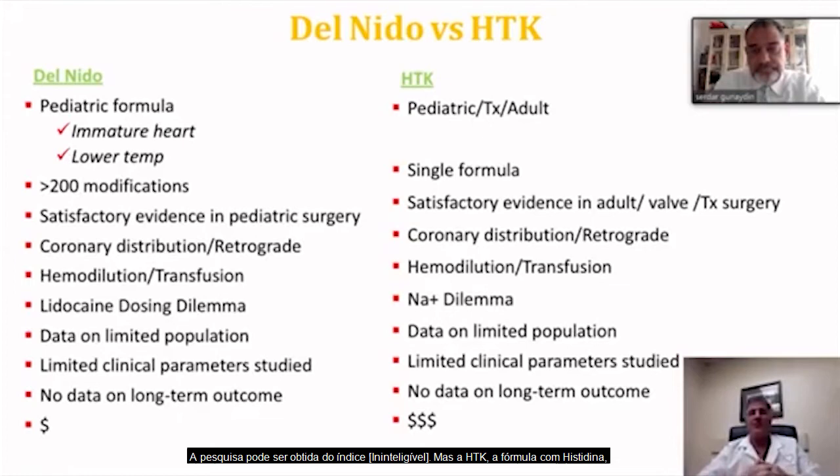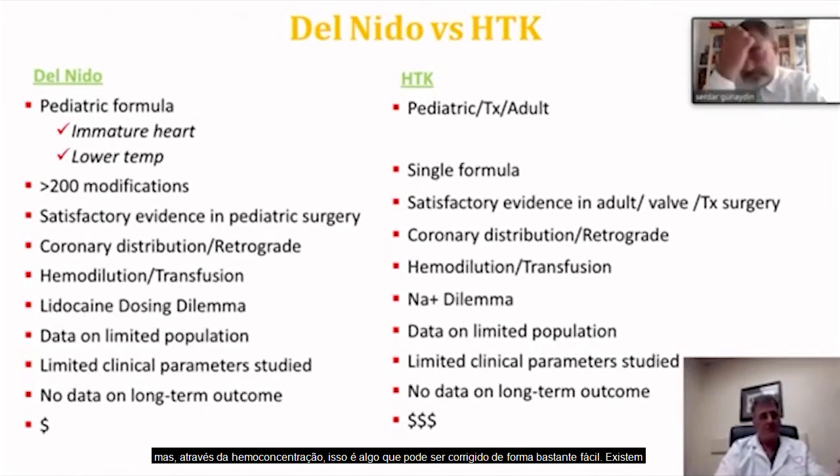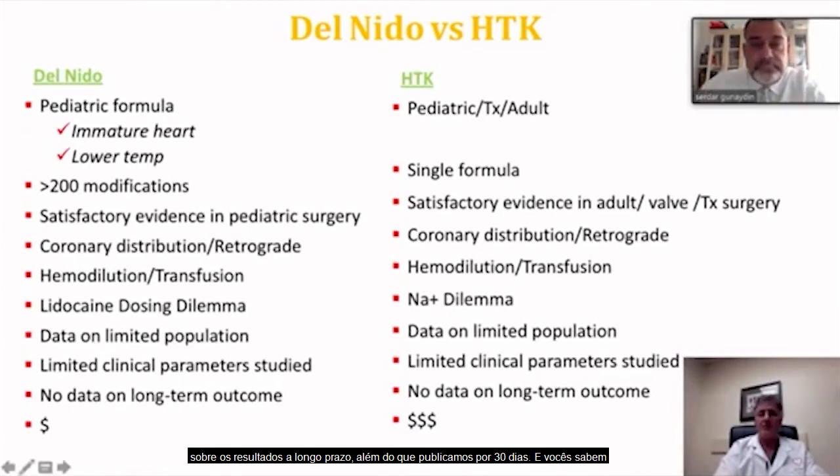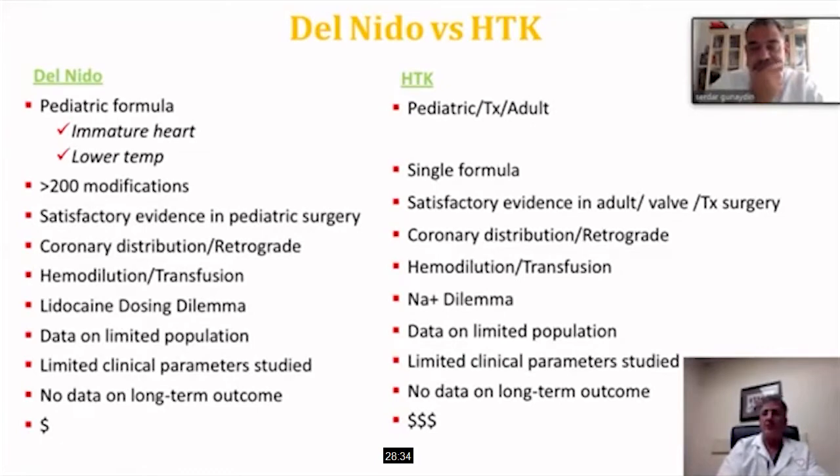But HTK, the histidine, tryptophan, and ketoglutarate formula, is used for both pediatric and adults, a single formula, and has satisfactory evidence in the adult valve and many types of surgery. And coronary distribution for retrograde hemodilution. There is talk about a sodium dilemma, but through hemoconcentration, this is something that can be corrected quite easily. And there's data on a limited population, limited clinical parameters studied, and there's no data on long-term outcomes other than what we have published for 30 days. And at this particular point, there is a cost associated with that.